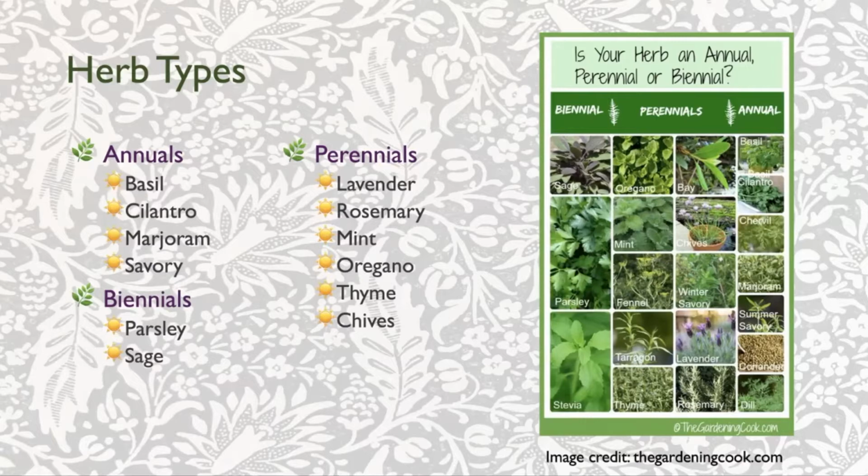Biennials, parsley is the one that I'm mostly familiar with. Parsley will come back the second year. It just doesn't taste as good. So technically, I treat it more like an annual. My list said that sage was a biennial. Generally, sage is more of a perennial for me. So there's some overlap in these categories.